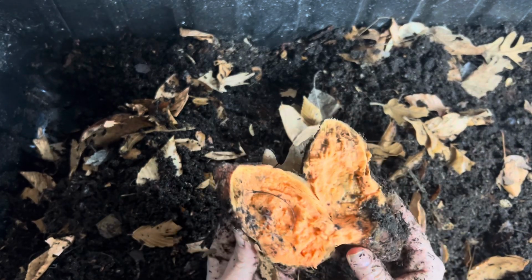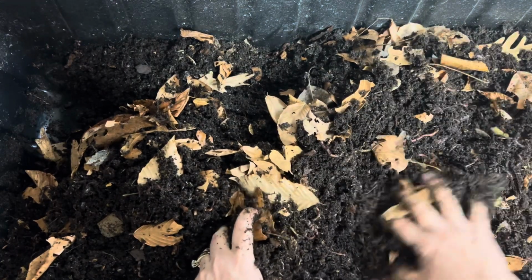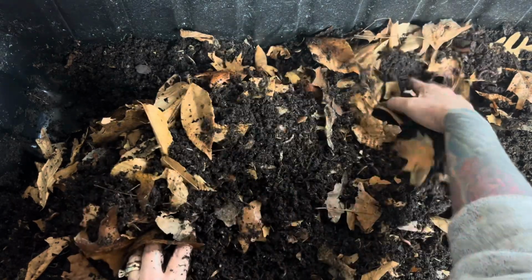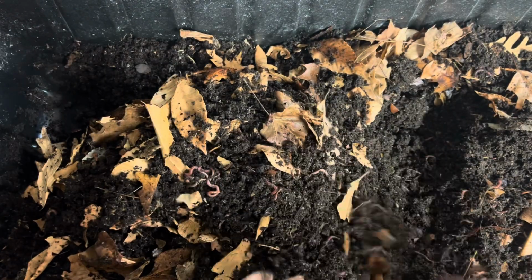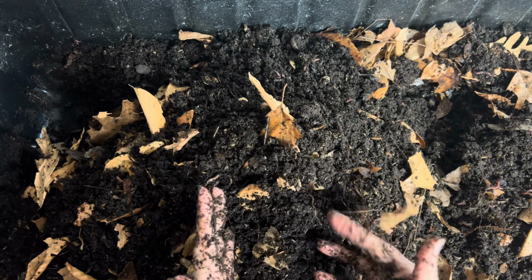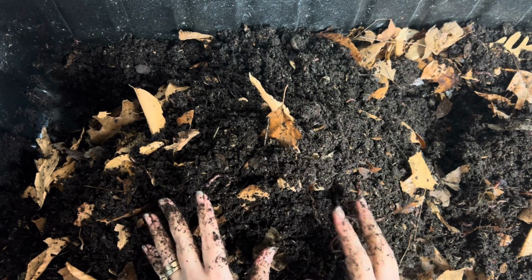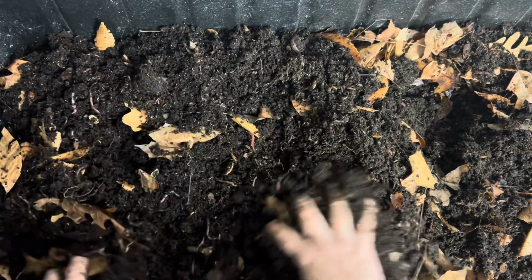And it's funny because this stuff starts to break down in here, but there's no bad odor. So it's not like it's rotting in a bad way. It's not going anaerobic. Pretty soon, I'm going to be able to sift castings out of this bin. If I wait for them to eat every single thing in this bin, by then the worms could be spent and there's few of them left, because they regulate themselves. Some will die off and then I won't have as many.